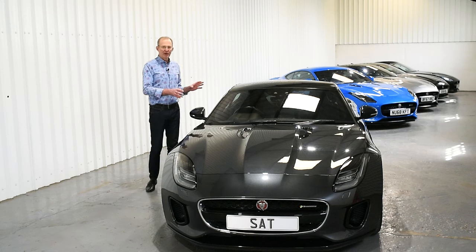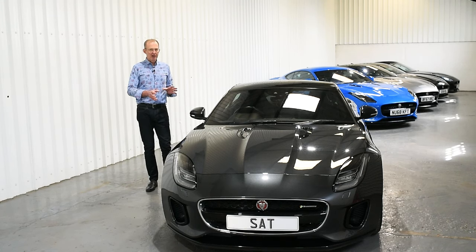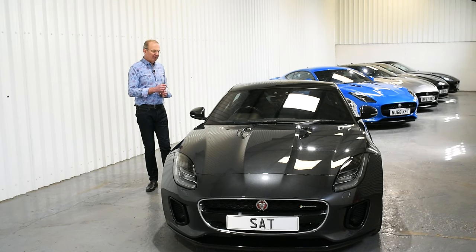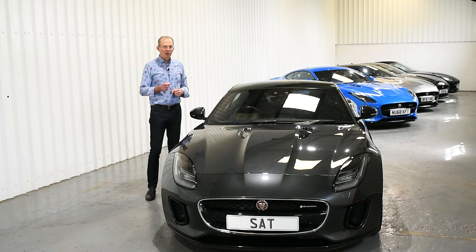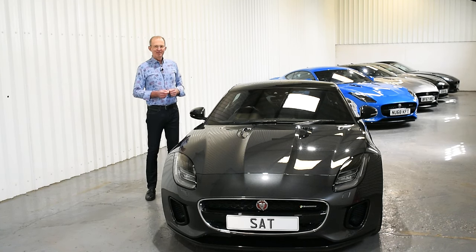It is a P300, so the 2-litre turbocharged rear-wheel drive F-Type in a beautiful colour palette, in fabulous condition with great history, and with very low mileage and a really good range of options. Let's take a look around.